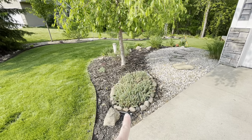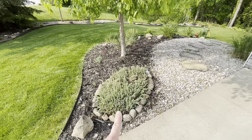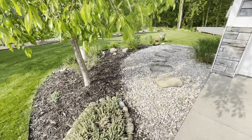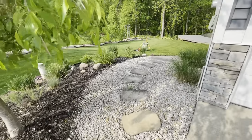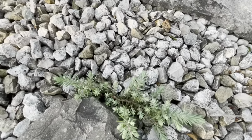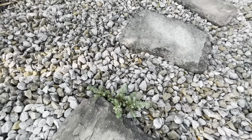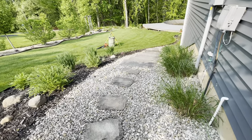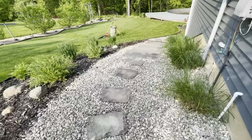Ended up cleaning up this little sedum bed and fixing the rock, so that looks a lot more tidy and neat. And I ended up leaving like one little chunk of sedum right there. I thought it looked kind of cool. I don't want it to go crazy in here, but that little guy is fine.